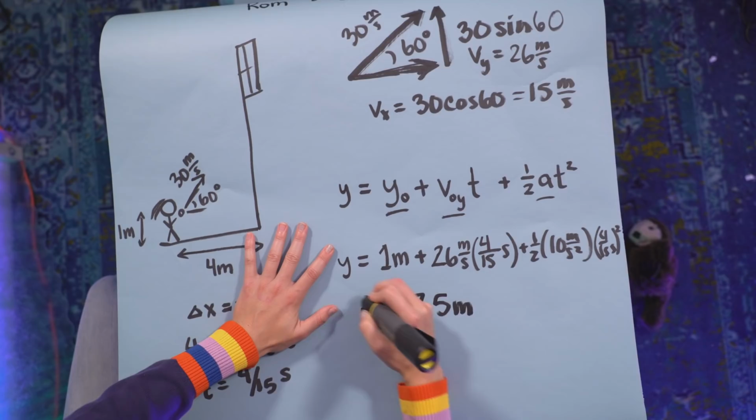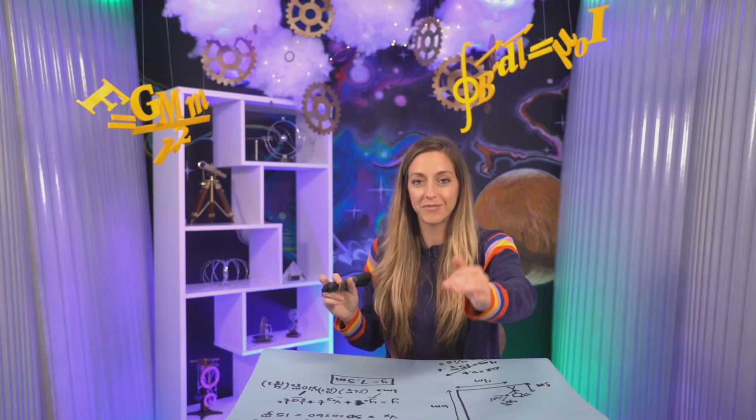So does Juliet vandalize Romeo's window? The bottom of the window is 6 meters up. So if the window is at least 1.5 meters long, then she will break the window. If the window is shorter than that, she's gonna hit just above it. And done! As we mentioned, this problem was tricky because it wasn't symmetric.